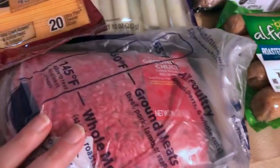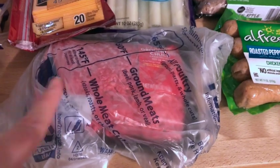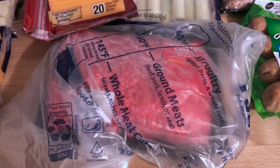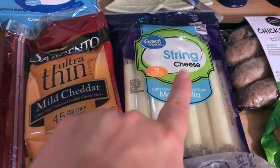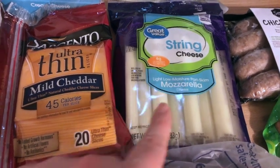Just some ground beef. When I buy beef, I always try to plan 2 meals that will use it so I don't waste any. So half of this will be for tacos, and the other half I'm doing a zucchini ground beef skillet meal I found on Pinterest. String cheese, just like to have it in the fridge for a snack.